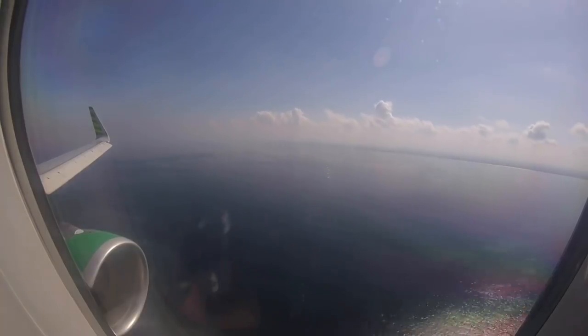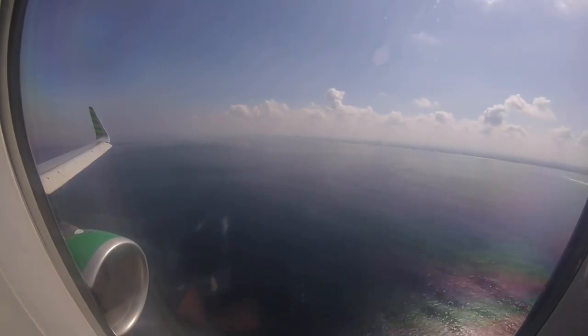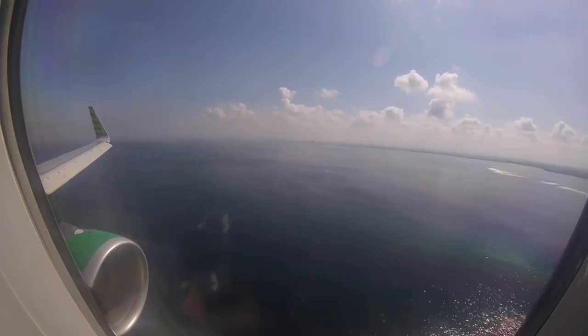After a short but pleasant flight, we're on approach to Denpasar's runway 09.